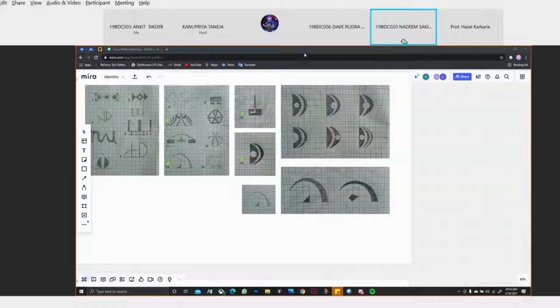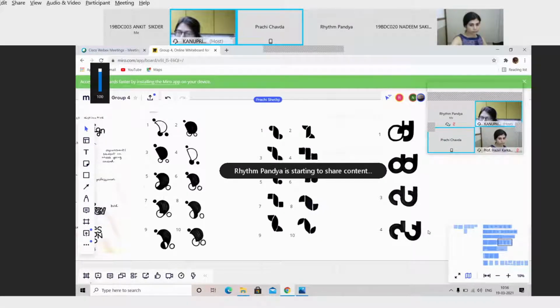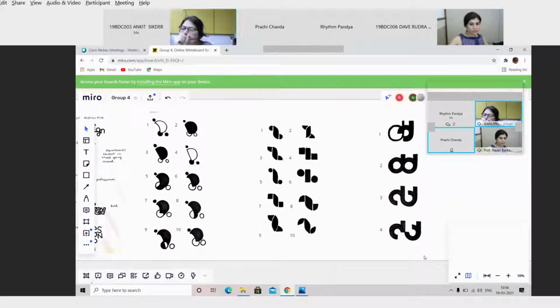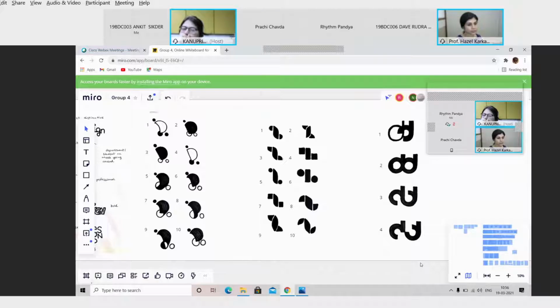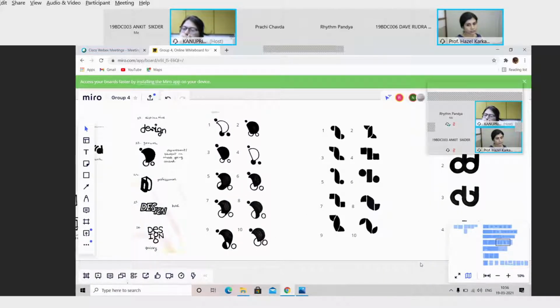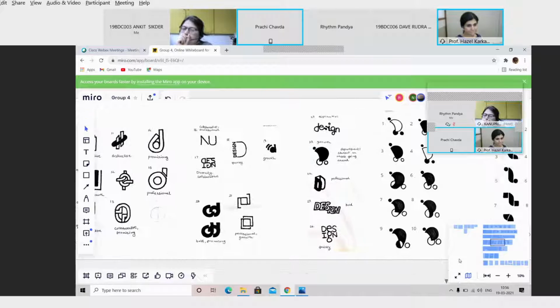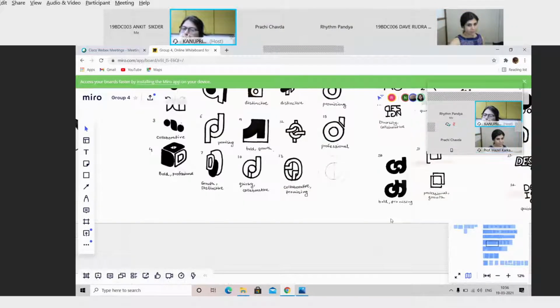So, ma'am, these were the 3 that we decided yesterday to go ahead with, and I did some explorations for each one of them. So, I think the 10th one in the first set and the 3rd one in the last set work the best. Can you see the pairing forms? Ma'am, the 23rd one is one. The 20th one is the other one. And Rhythm, can you shift a little to the left? And the 3rd one is one.